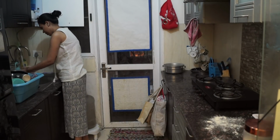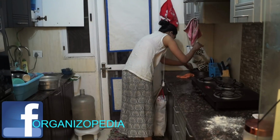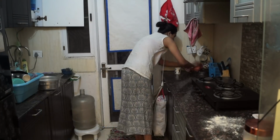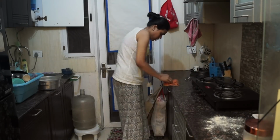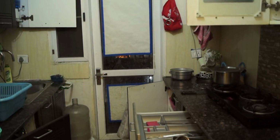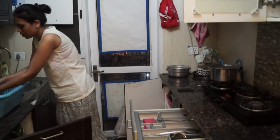So I always start by cleaning my kitchen first. It's Sunday, so the work is a little less, but almost the routine of work is always like this. So I always start my cleaning with my kitchen. So here I'm cleaning the countertop. I'm keeping all the utensils back in their respective places.